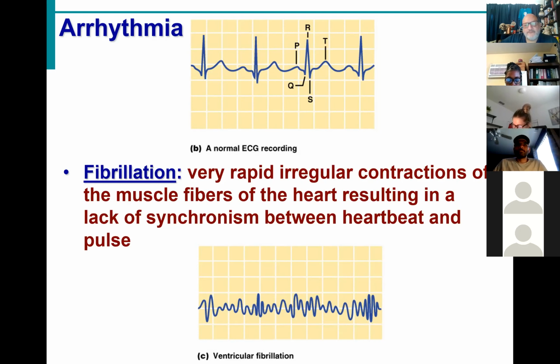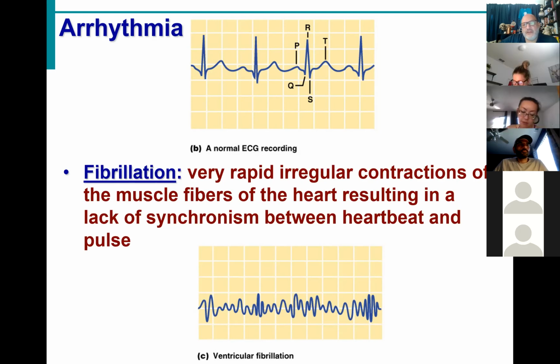And how do you resolve this? If someone is in ventricular fibrillation, how do you try to resolve it? Use a defibrillator. Okay, and what does that do? Restarts the pacemaker. Okay, a little bit more than that. Again, that is a reasonable explanation, but I think now we have enough knowledge where we can be more specific. What do you think that defibrillator actually does? It sends an electrical signal to the heart, trying to reset it.